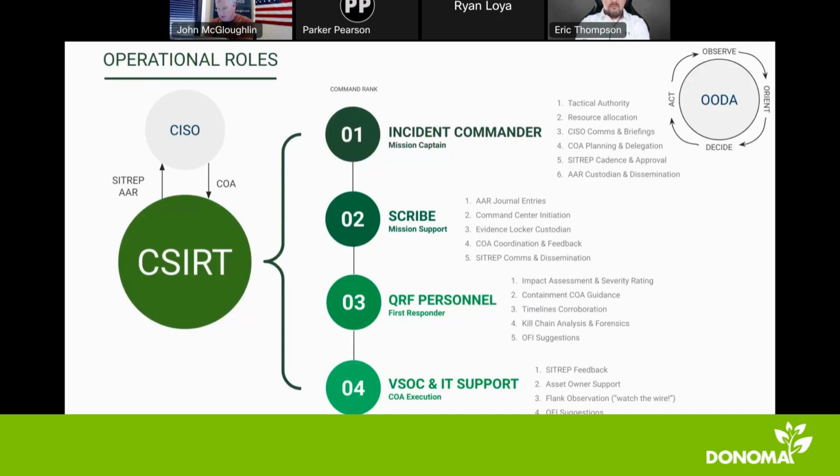While we've got our tactical teams doing their jobs, we need people to do some coordination and some actual calling the shots. So tactical authority, allocating resources to the fight, making sure, for example, that you've got the qualified resources in the fight, that they're familiar with the particular weaponry that you're using, they're maybe familiar with the actual topology of the environment, the cyber battlefield, as we would call it. Their comms and briefings to CISO.